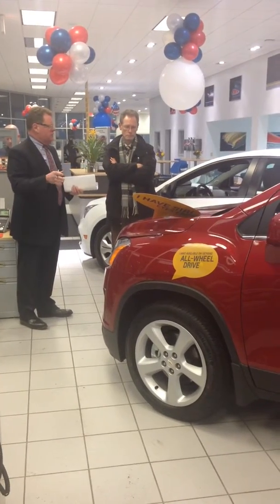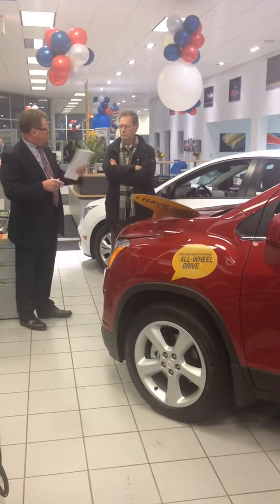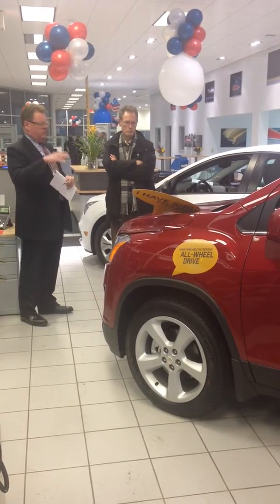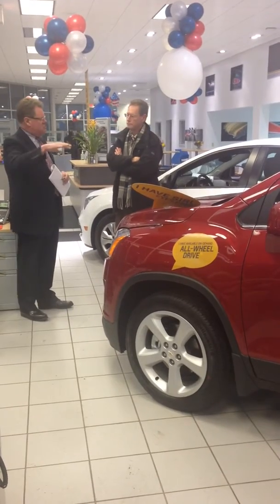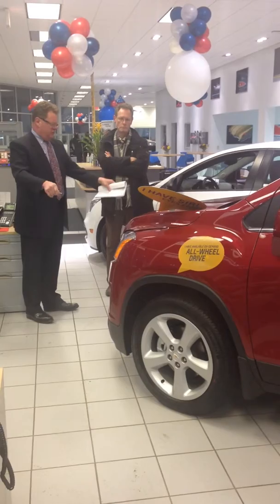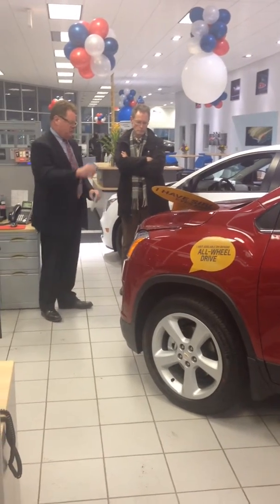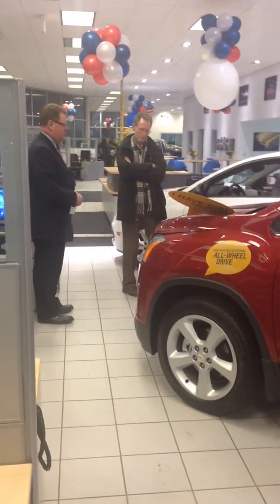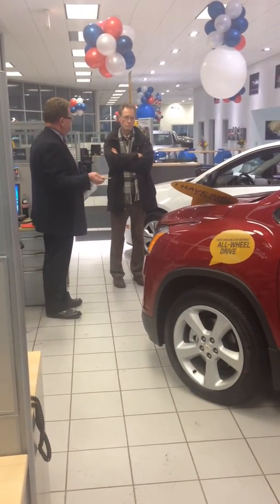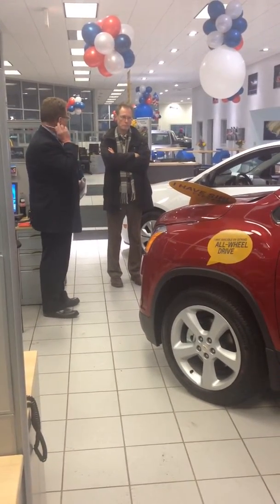So the car is built in South Korea, and then it's shipped to the United States. They've done a bunch of things with this vehicle because it originally was the Sonic. They retooled this plant, and now they make it as a Trax. You'll see in the front here, it's got a very aggressive stance, but it has that signature Chevrolet look. This particular one's an LTZ, because you had mentioned you wanted leather and possibly a little nicer equipment.